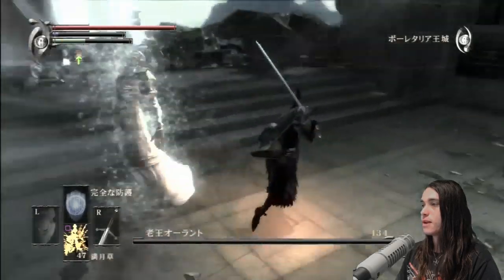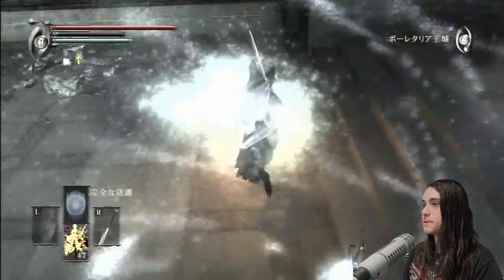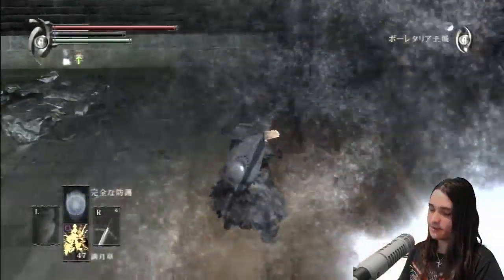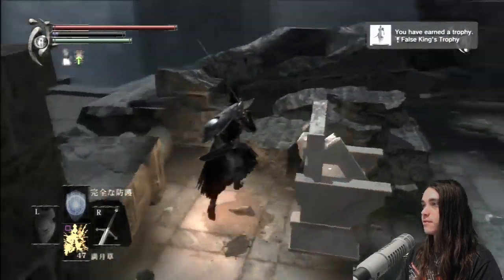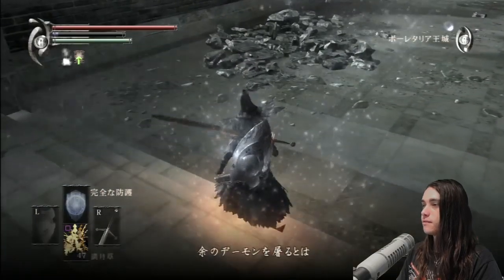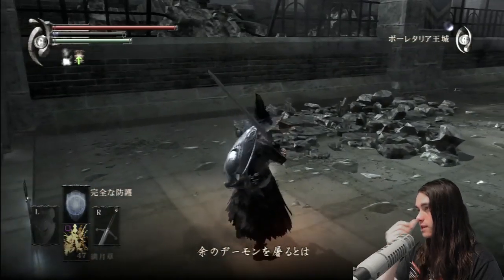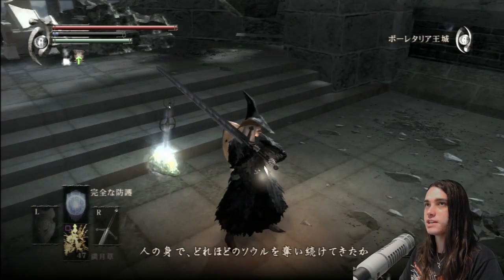There we go. And that is the False King. That is his actual name. And then his Demon Soul is probably... Can't remember what it's called actually, his Demon Soul. False King's Trophy, there you go, confirms that that's his name anyway. I don't know if it's... Is it the False King Demon Soul? Maybe. No human has an appetite for... Shut up, birds.